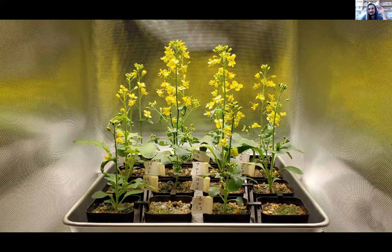So here are my plants. And I grow them under constant light. The nice thing about Brassica rapa is that you don't need to change the photo period. It just stays on all the time. And they're growing really happily, but I have to remember to water them. And irony of ironies, I suck at plants. I'm actually not good at keeping plants alive, which really sucks for my future career.